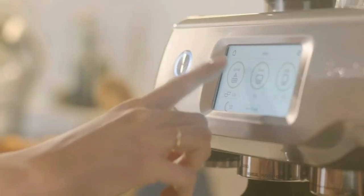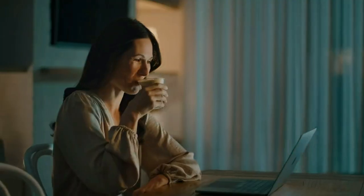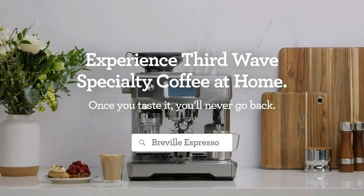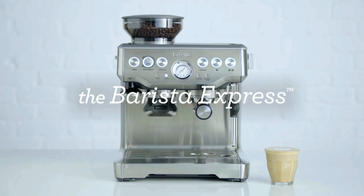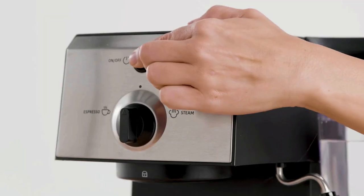Savor the silky taste and velvety mouthfeel of true microfoam milk. The milk is steamed with the pressure that creates thousands of tiny bubbles, enhancing flavor and mouthfeel, while the temperature brings out the milk sweetness, exciting your taste buds, for a harmonious blend of rich, sweet milk and syrupy, golden espresso. At number 2, on the list is the EspressoWorks Machine.